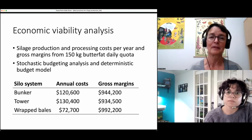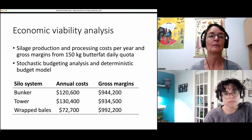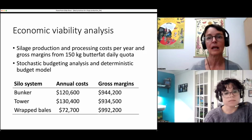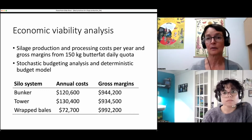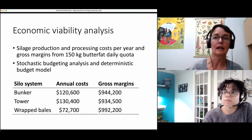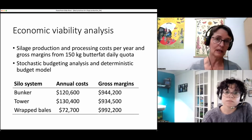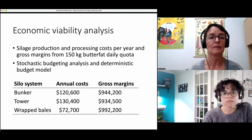This is incredibly important information for farmers, maybe young farmers who are entering or farmers looking to expand. And this, though, has to be kept in mind that we're only looking at a small to medium sized dairy farm, 150 kgs, with larger farms, wrapped bales just don't make sense as the sole silage system anyway, but wrapped bales could be considered as extra overflow in some cases. We did not calculate the costs related to drive over piles, which would be another type of system.